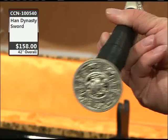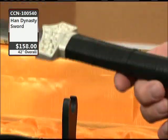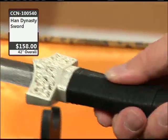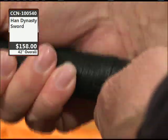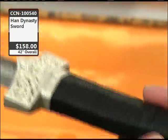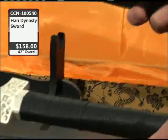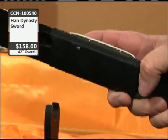Okay, a beautiful sword. This wrapping is different from any katana. It is what I call a floating wrap. In other words, it's tied on there. But see between here and here, the ridges, where you can lock your thumb in there? It is really great. It's the same thing on this lacquer finish type. It grips, is what you're saying.